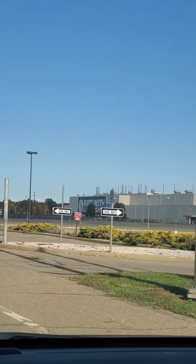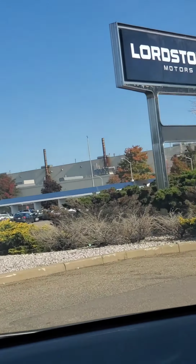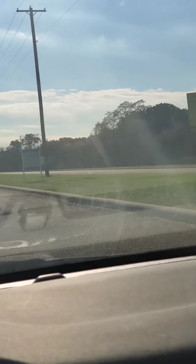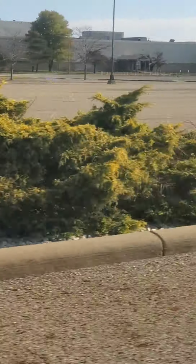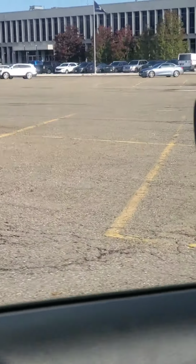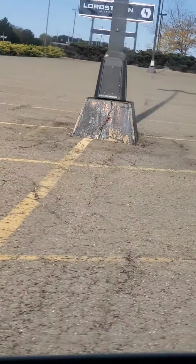My dad used to work at GM. He was in tool and die for about, geez, 30 something odd years. So I am a native of this land, and I know the area really well. I've lived here my whole life.